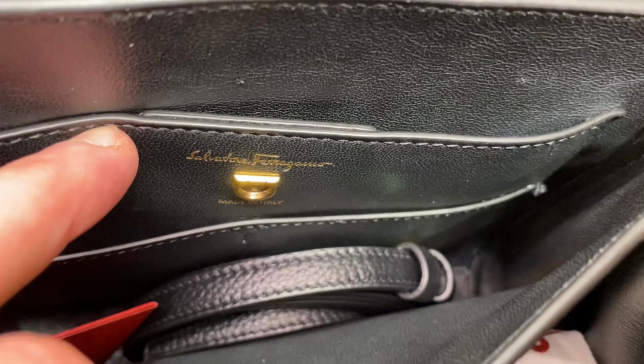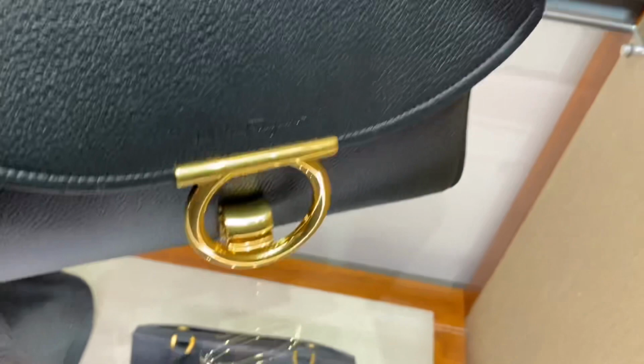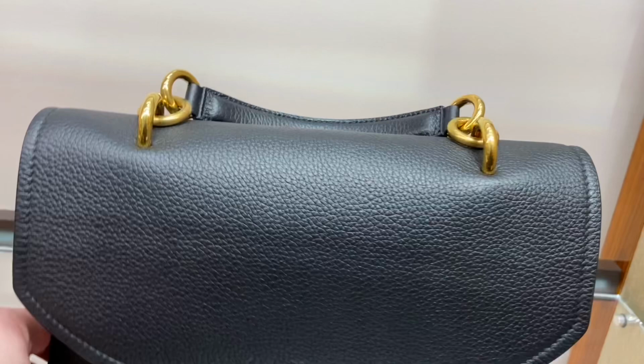As you've seen, $3,110. Very expensive. Very thick leather, or not too thick leather, sorry, but thick enough and soft enough leather that I can understand this being high-end luxury. It was a beautiful bag.